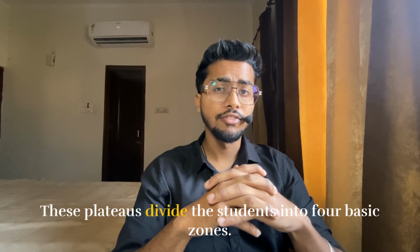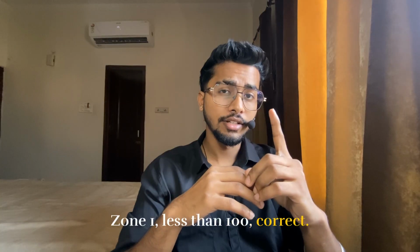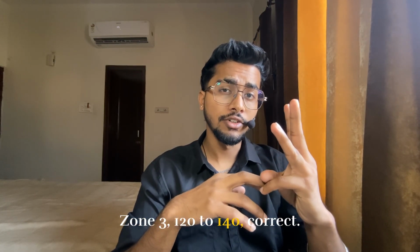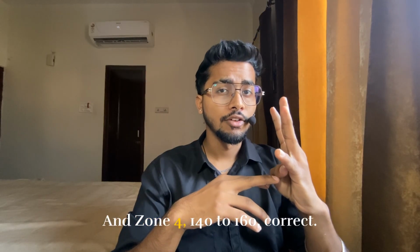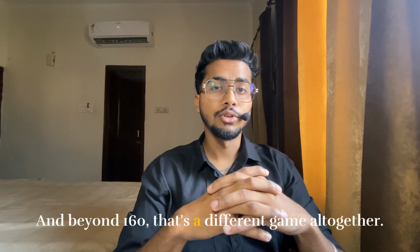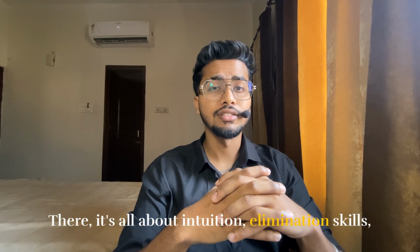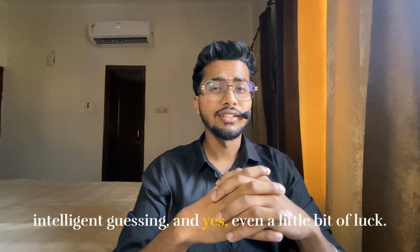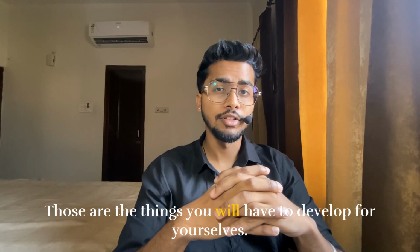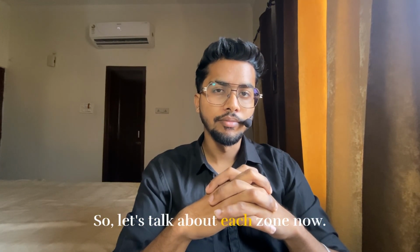These plateaus divide the students into 4 basic zones. Zone 1, less than 100 correct. Zone 2, 100 to 120 correct. Zone 3, 120 to 140 correct. And zone 4, 140 to 160 correct. And beyond 160, that's a different game altogether. There it's all about intuition, elimination skills, intelligent guessing, and yes, even a little bit of luck. Those are the things you will have to develop for yourselves. So let's talk about each zone now.